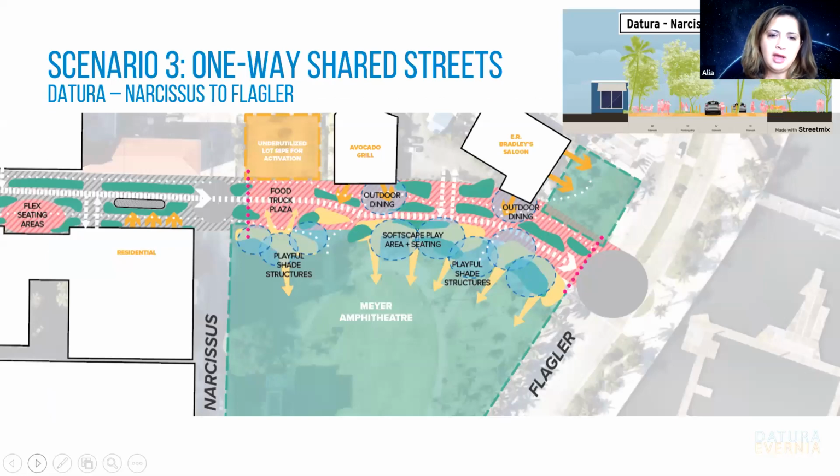The second block that we're introducing here is closer to the water, Flagler Drive, and it is on Datura Street. That's where you really want to maximize the pedestrian space. There's so much opportunity to make the space interact. The blue circles that you see here represent proposed shade, and a lot of the different shade structures that were previously discussed are examples.